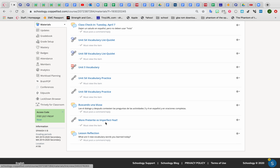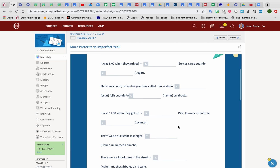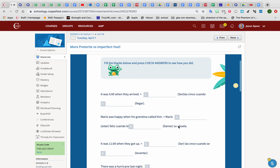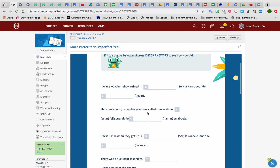Then we have more preterite versus imperfect practice. Yay. It's kind of short. It looks long, but I shortened it up. I may go back in and shorten it a little bit more. So read through this. First, it gives you the sentence in English, and then you put the verbs in Spanish. So it was 5 o'clock, so we're going to put ser in the imperfect because we're telling time. When they arrived, that's completed.